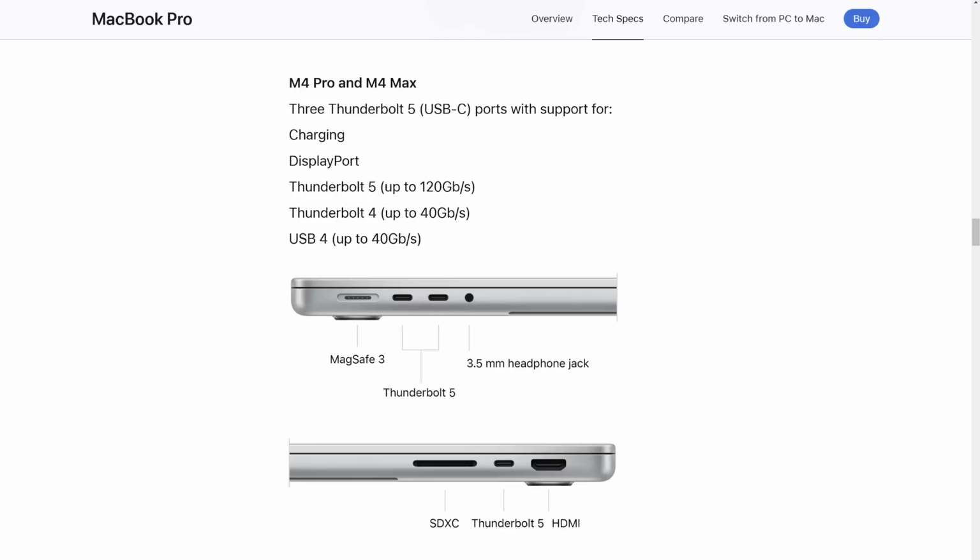Other than this, the M4 Pro or M4 Max laptops do have Thunderbolt 5, but we don't have any Thunderbolt 5 devices to test them with. Again, we will get some.